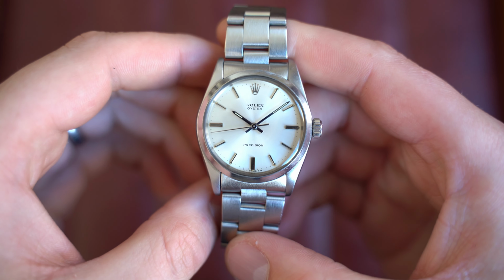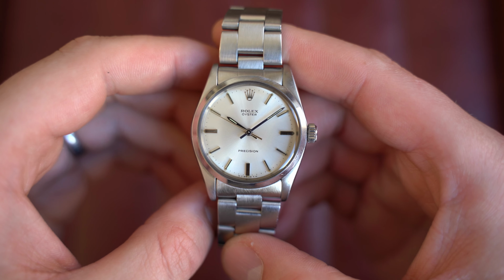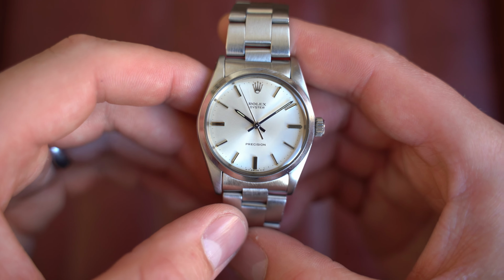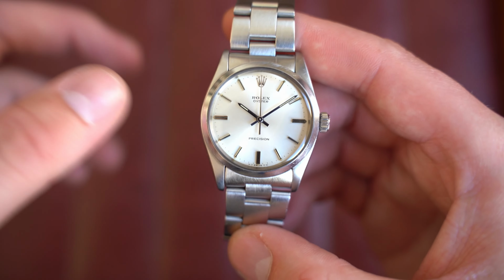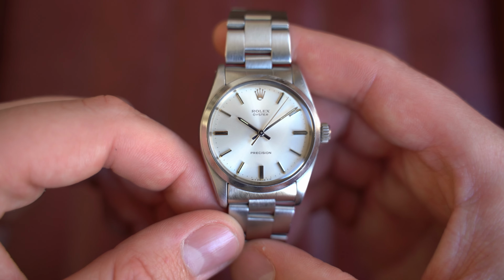But yeah, let's take a closer look at this one now. On to the Rolex Oyster Precision. This is the reference 6426. Now this is pretty much the exact same as the 6694, apart from the 6694 has a date and this one has no date, so arguably this is the cleaner aesthetic and potentially even the more aesthetically pleasing watch. Now I don't mind the date personally, and I don't mind the Cyclops, but I know a lot of you out there do, so this is the perfect one for you to choose.